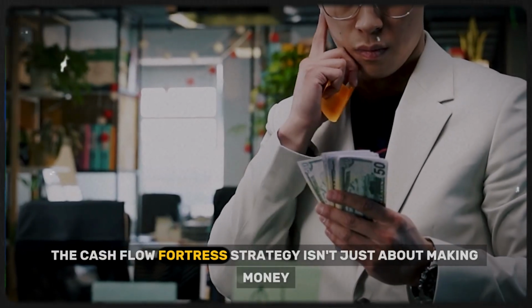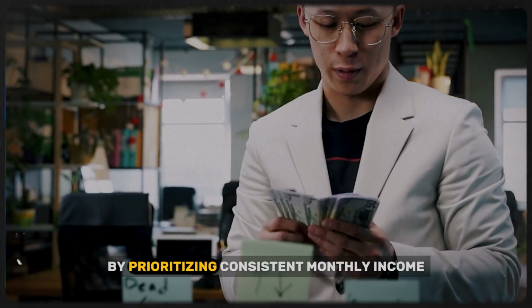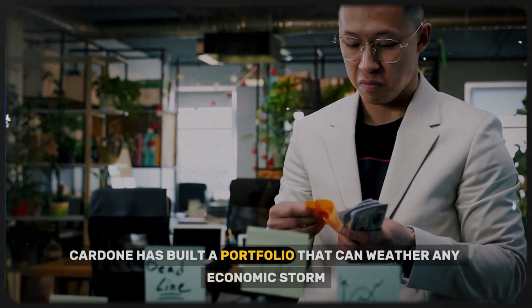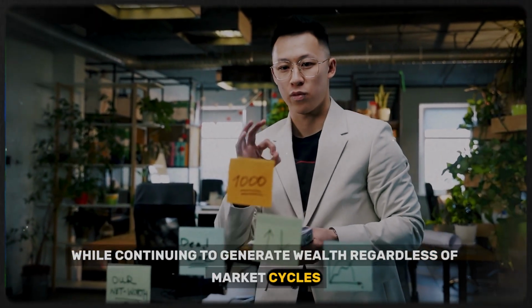The cash flow fortress strategy isn't just about making money, it's about staying power. By prioritizing consistent monthly income, Cardone has built a portfolio that can weather any economic storm while continuing to generate wealth regardless of market cycles.